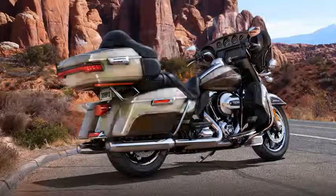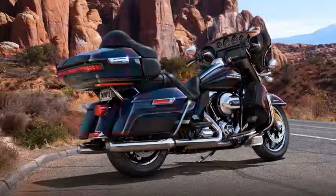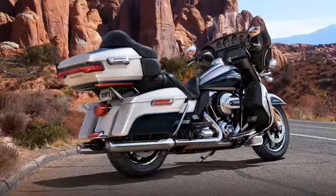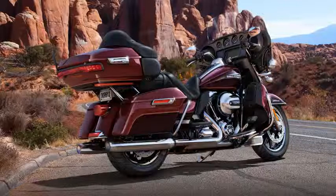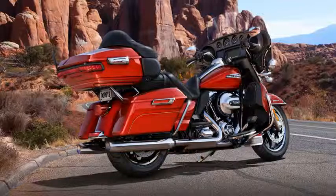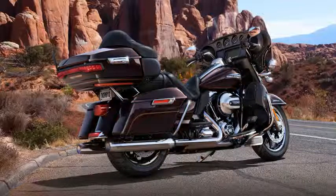The 2014 color options are Sand Pearl with Canyon Brown Pearl, Birch White with Midnight Pearl, Mysterious Red Sunglo with Blackened Cayenne Sunglo, Big Blue Pearl with Vivid Black, Midnight Pearl, Candy Orange, Blackened Cayenne Sunglo, Vivid Black.